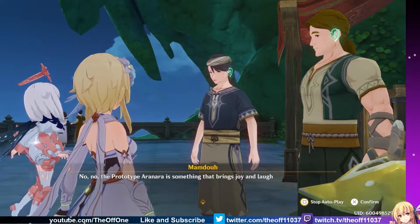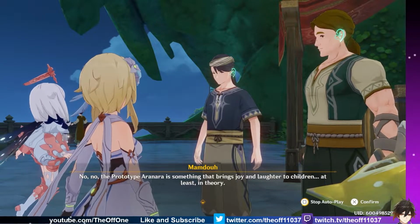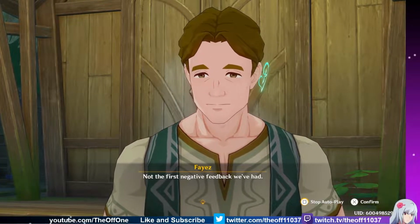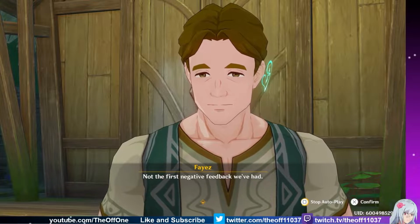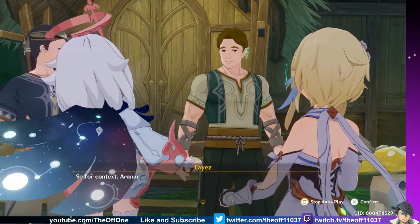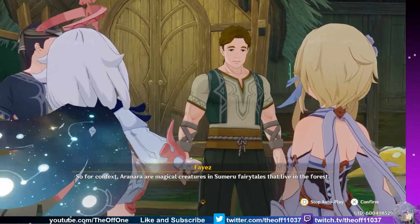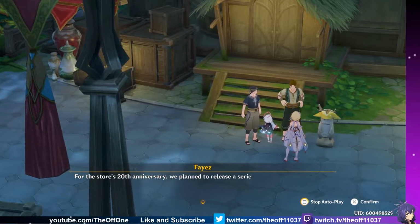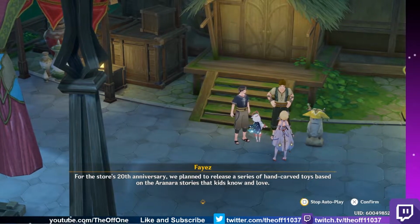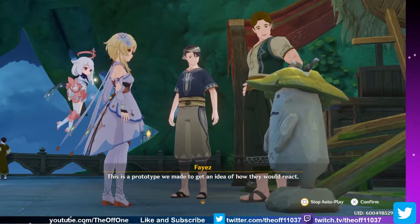Oh, no. The prototype Aranara is something that brings joy and laughter to children. At least in theory. Not the first negative feedback we've had. So, what exactly is a prototype Aranara? So for context, Aranara are magical creatures in Sumeru fairy tales that live in the forest. For the store's 20th anniversary, we plan to release a series of hand-carved toys based on the Aranara stories that kids know and love. This is a prototype we made to get an idea of how they would react.